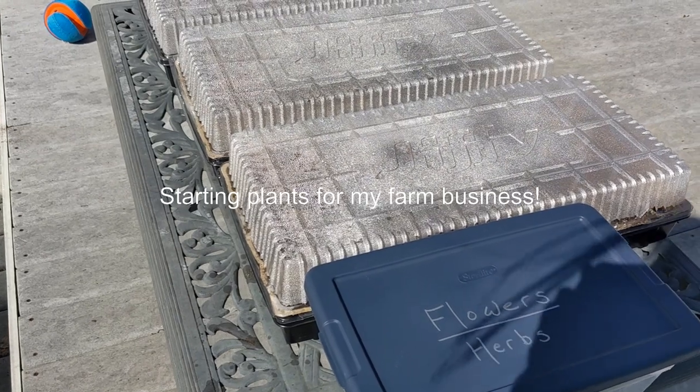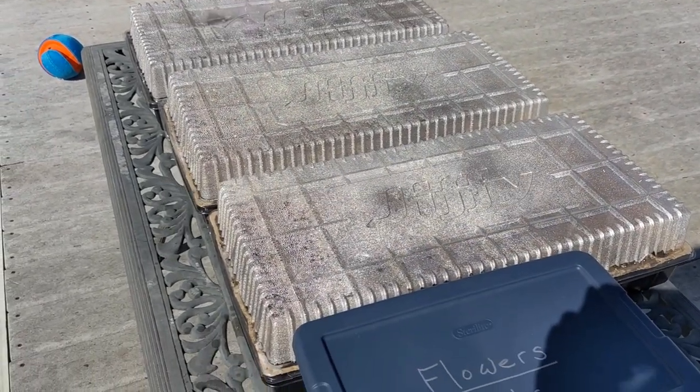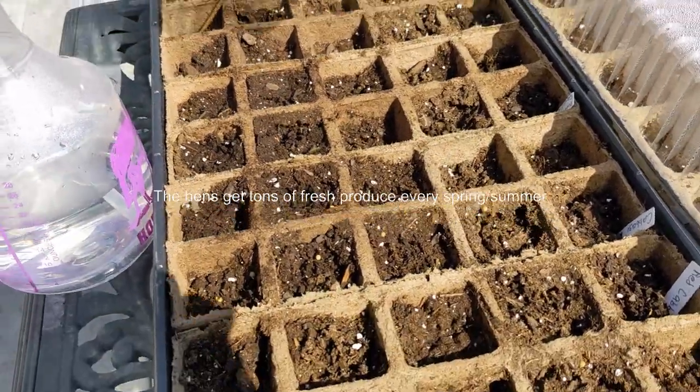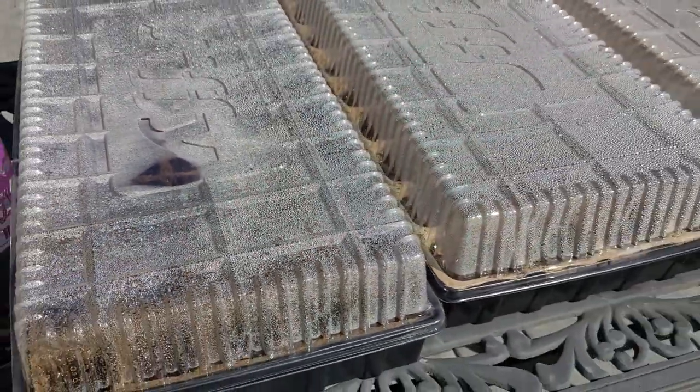And here are some different seeds that I got started today, because it's pretty nice out considering how bad it was the other day. But I just finished planting those, so in about a week or two, we'll start seeing sprouts, because I planted a bunch of different stuff. Some stuff's going to sprout faster than others. I did some different vegetables and some flowers, because I also sell bouquets.